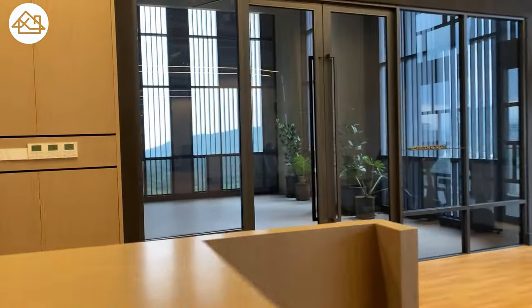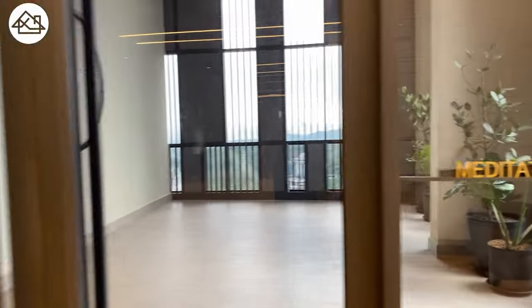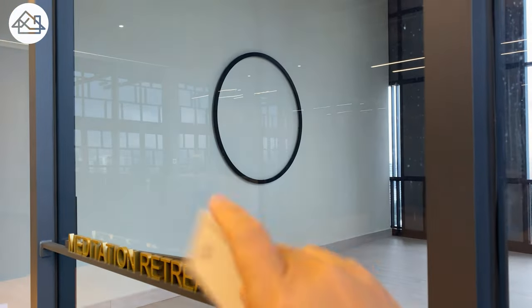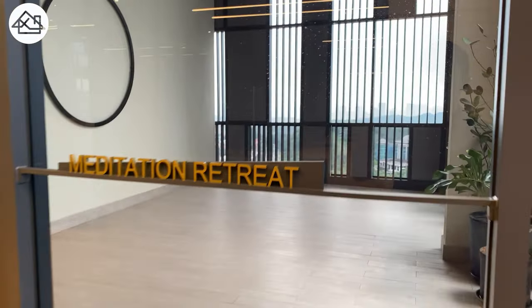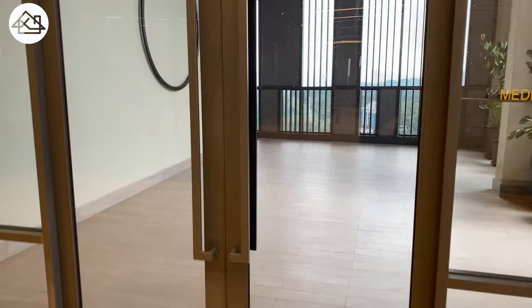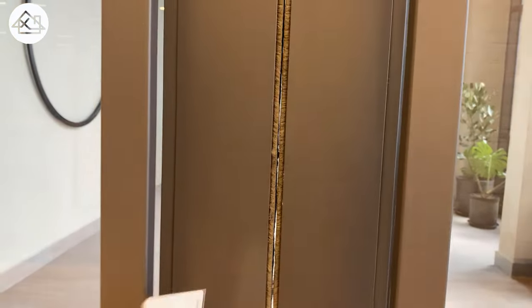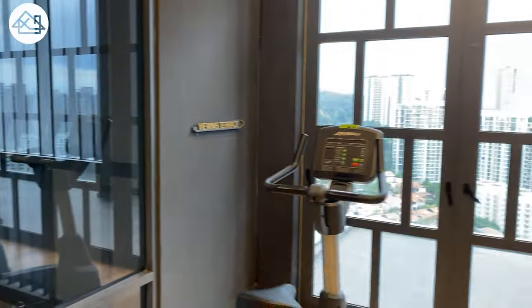So we even have a meditation retreat. This room, super zen, right? See like the circle there, very zen. So you can just sit down here, do meditation, or yoga. Yoga, actually you just spread a yoga mat. It's perfect. Go in. Cannot go in. Oh, cannot go in. Never mind. Okay, there's a viewing terrace. I'll take you to the viewing terrace later.